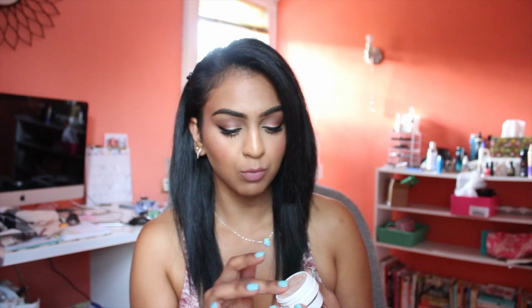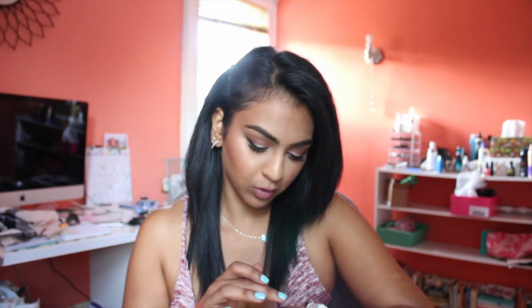I then got this highlight, and this one is called Road Trip, and that's actually what I put on. And then I put on a little bit of Ballerina on top of it too. This one I feel is more for white people. It's more of a shimmery champagne highlight.